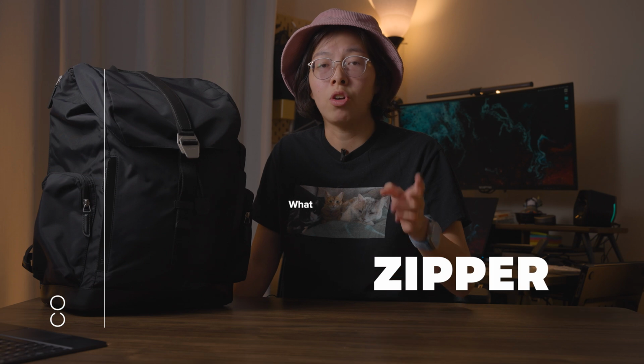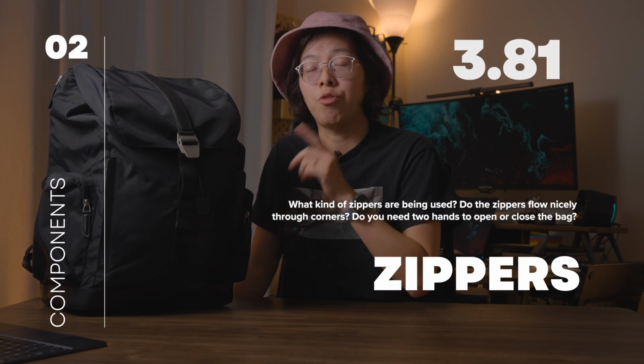While side access to the main compartment will be a huge game changer for this bag if it is implemented, the wide opening at the top does make up for it. So as far as access goes, you have pretty decent access to basically everywhere in the bag besides the bottom of the main compartment. Moving on to components, starting off with the zippers, we scored the Traverse a 4.25 in that category.